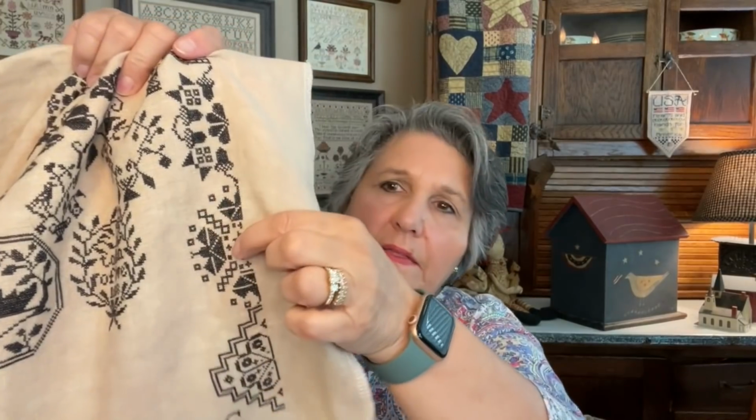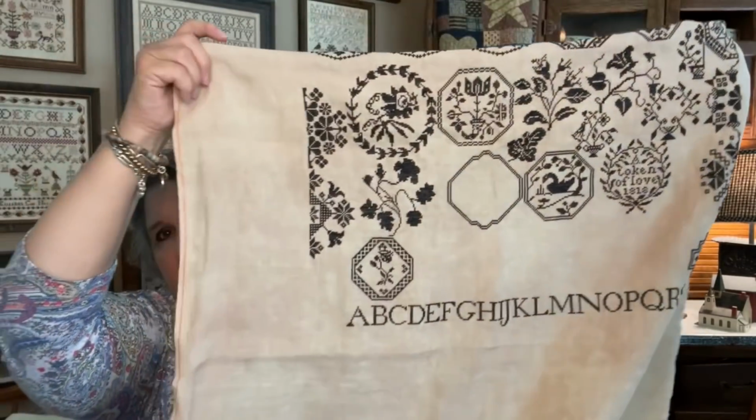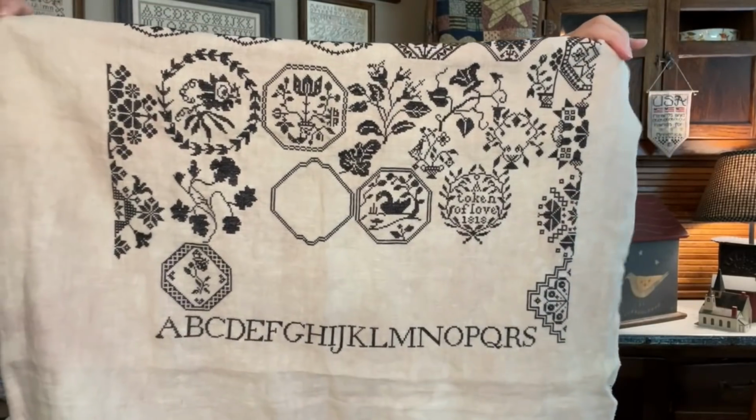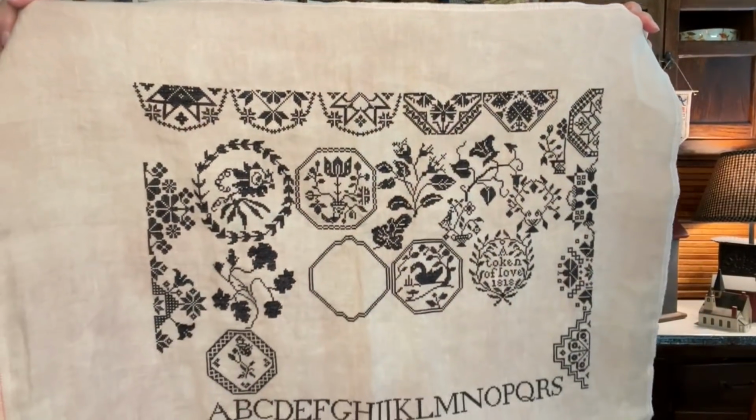Let's see what else. There's a lot of threads on here. And then I think I finished, I didn't have all the way done on the alphabet. And then I finished this one and this one. So I did probably like six motifs and then filled in a couple. I love it.